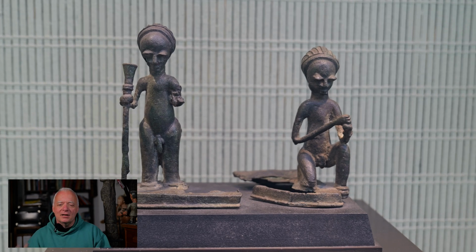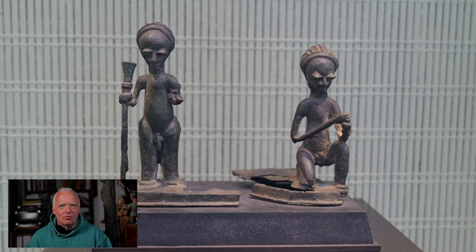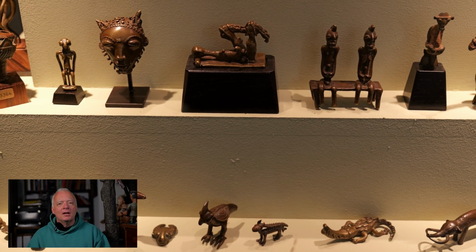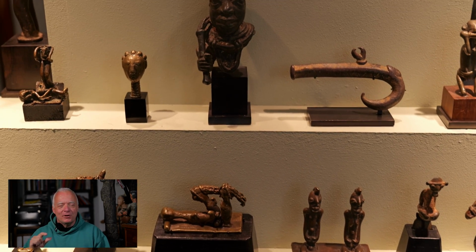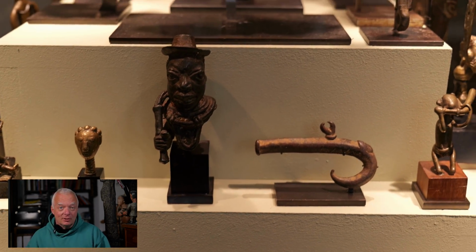Galerie Meyer, you know, Anthony Meyer is one of those experts for Oceanic and Polynesian art. And this time he showed us African bronze figures, small ones, his own collection, he told me.